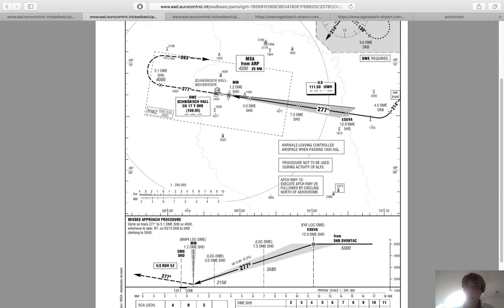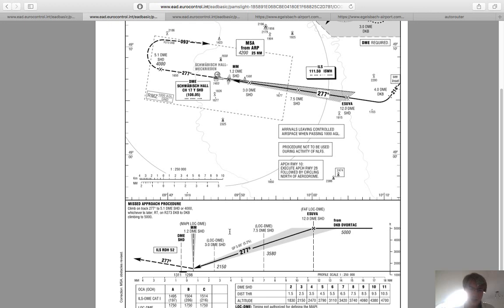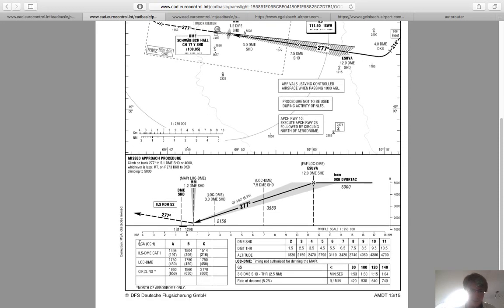and that's where we can start our turn to intercept the localizer, and then we continue 5,000 feet on the localizer until the glide slope comes in, which should be the case at 12 DME or the Esuva waypoint, and then we just fly our 3 degrees glide slope. Down here you see all those intermediate check altitudes that apply to the localizer DME approach, so as long as we have a proper ILS we don't care for that. The only thing we care for is obviously the middle marker and our decision height.